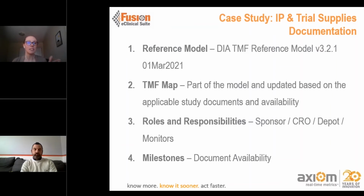So we're going to take what we talked about earlier and go through a little bit of a case study. This is on IP and trial supply documentation. So we're going to select our reference model. We're going to use the latest and greatest, the DIA reference model version from the beginning of March. And the great thing about that model is that it also includes that TMF map, and we can then update based on the applicable study documents and the availability, jumping ahead actually to our milestones.